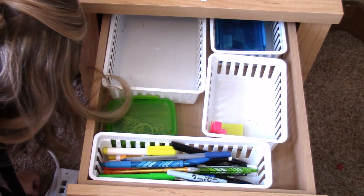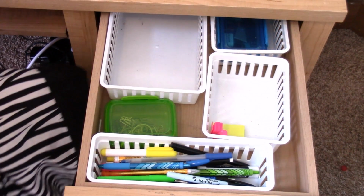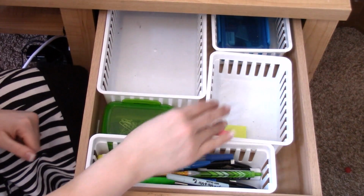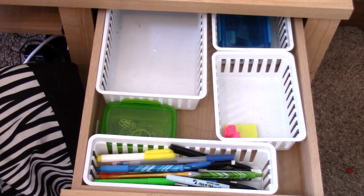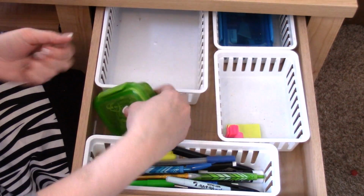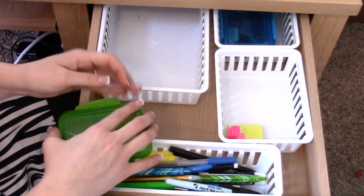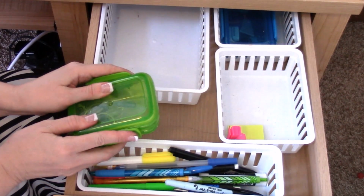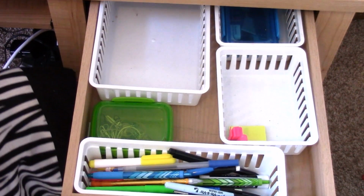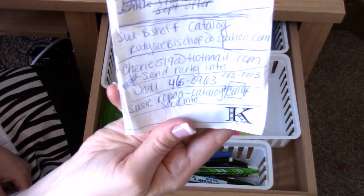Now, again, I'm not organizing this drawer to a certain standard that people do or anything like that. I am figuring out what I'm working on and what are the things that I go to the most, and have them in this drawer. If you're like me and you don't use a ton of Post-its, don't let that take up space in your drawer.